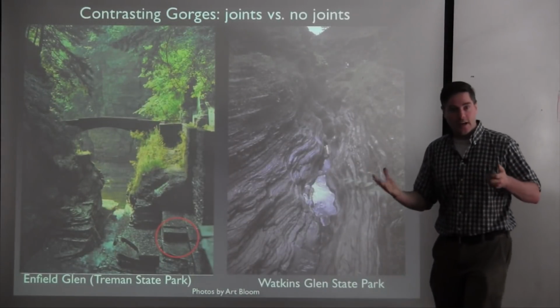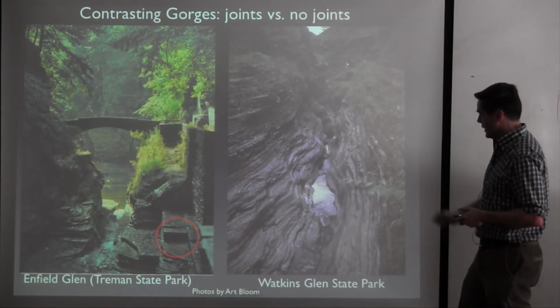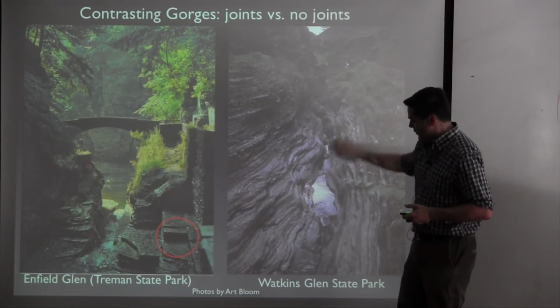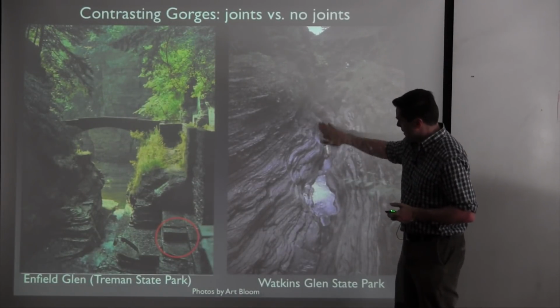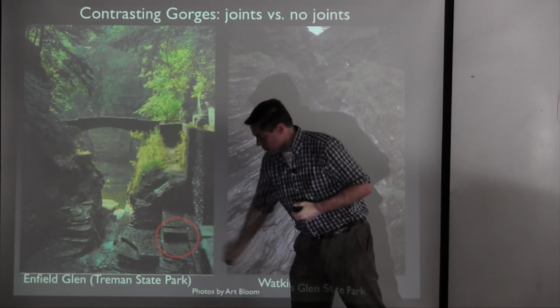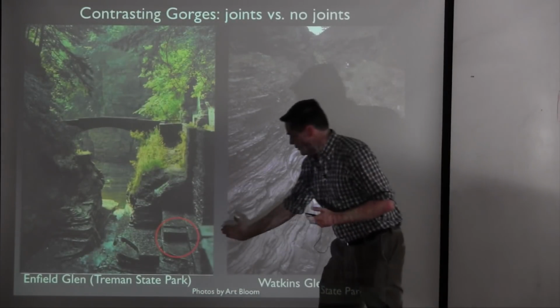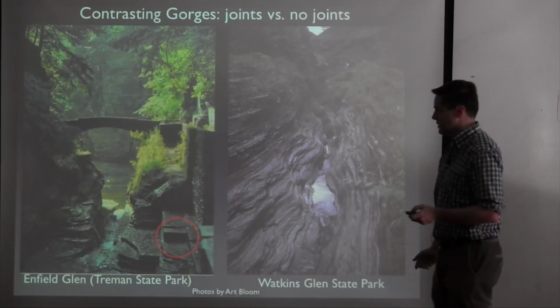So it's just very different types of erosion processes that are happening in these two areas, where here it's just the abrasion of the water with sediments making the gorge, and here you have a little bit of access of the joints helping to break off the rocks and pluck them with this sort of beautiful pattern of erosion that happens in Enfield Glen.